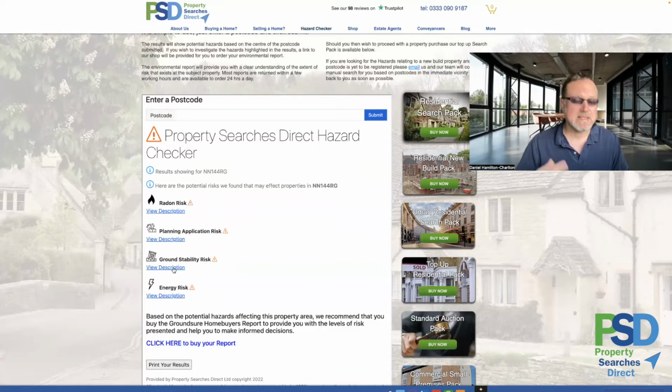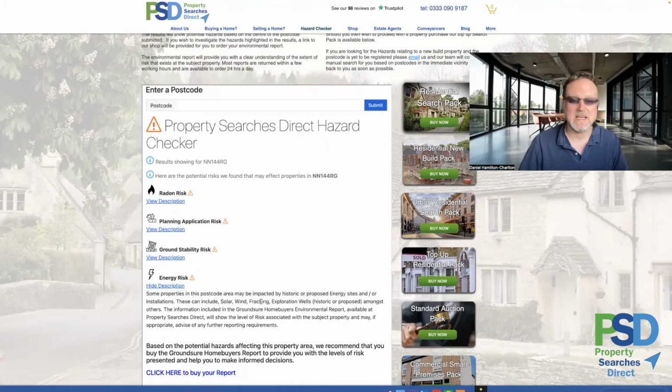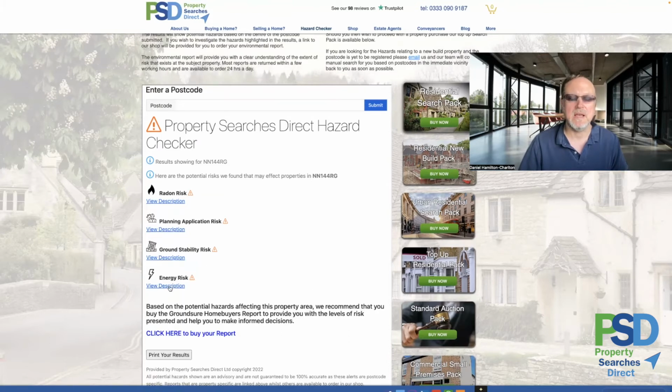Ground stability down to soil type. There's no coal mining, but of course mineral extractions in most villages and towns is a real thing and can cause issues. So again, in this postcode area, this has been highlighted. And energy risk. Energy talks about historic or proposed energy sites and installations. That might be solar, wind, fracking, exploration wells, and the like.